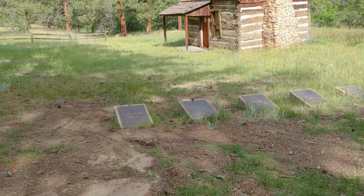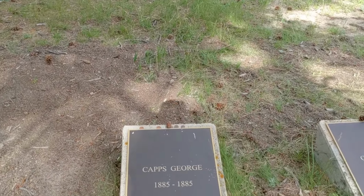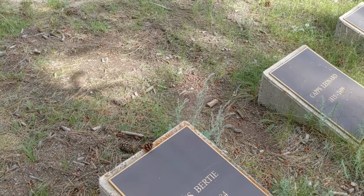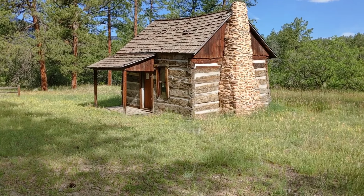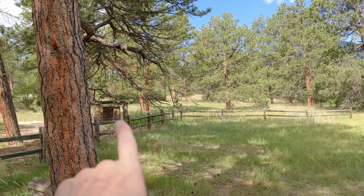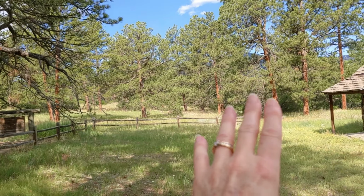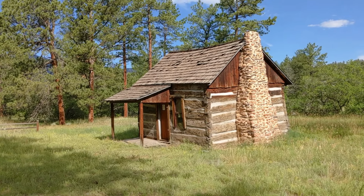So I just noticed people put pine cones, and I didn't see this before, but people are putting coins in pine cones, showing that they were here, showing their respects. So that's a small cabin, really is. There's a sign over here. I'll go over and read that, but there's housing up over here that you're supposed to stay out of that area. So do park down by the car wash.